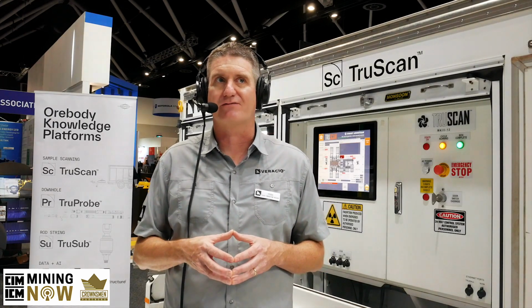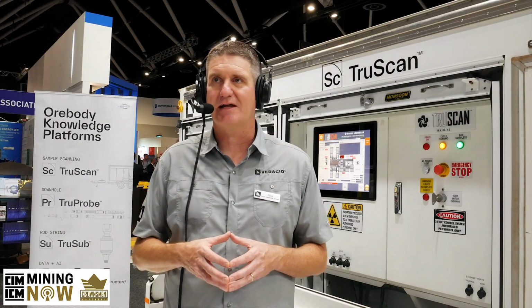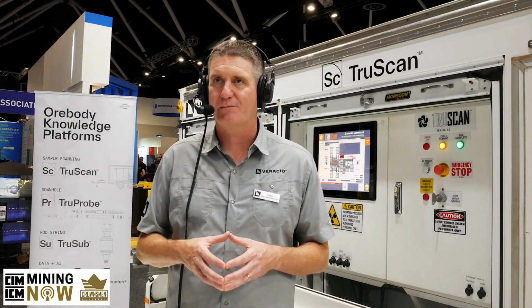TruScan's very unique in that we can matrix calibrate and address matrix effects on XRF, which is a common challenge with that sensing technology. So we have unique IP and methods for calibrating this specific to the rock at the site, and it can match the split core variability of samples that you'd get from a lab.